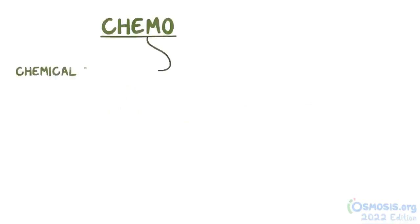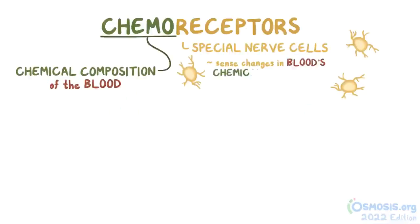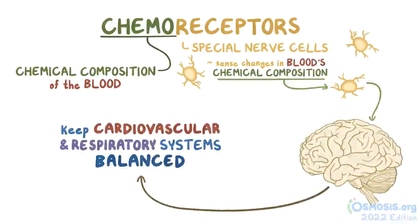Chemo refers to the chemical composition of the blood. So chemoreceptors are the special nerve cells, or receptors, that sense changes in the chemical composition of the blood. That information is sent from the chemoreceptors to the brain to help keep the cardiovascular and respiratory systems balanced.